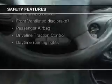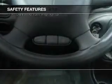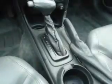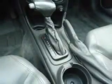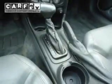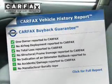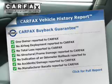Safety was made a priority with these features: fog lights, independent suspension, traction control, a passenger airbag, front ventilated disc brakes, daytime running lights. Rest easy knowing this vehicle comes with a Carfax Vehicle History Report from Carfax, the most trusted provider of vehicle history information.